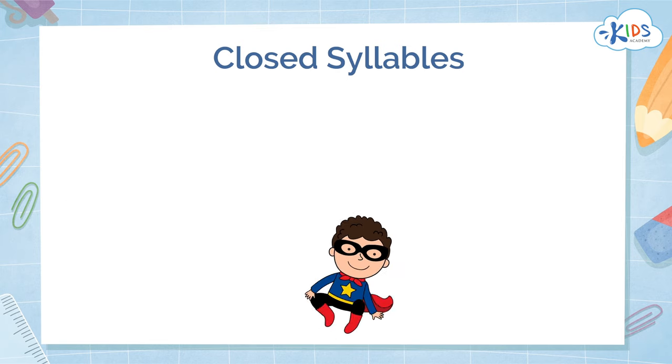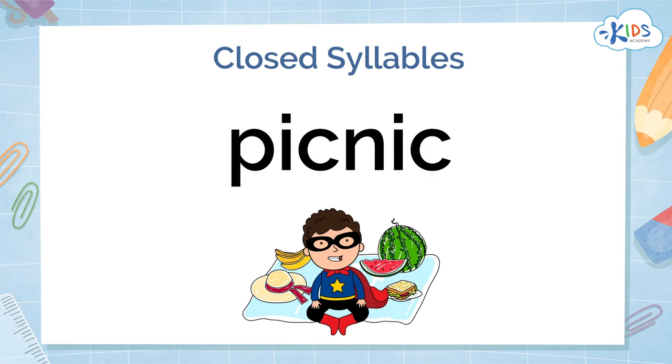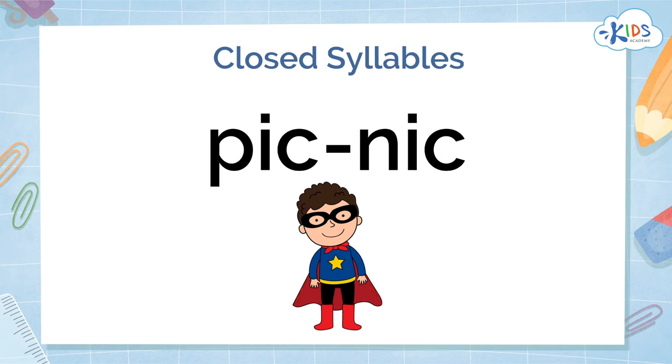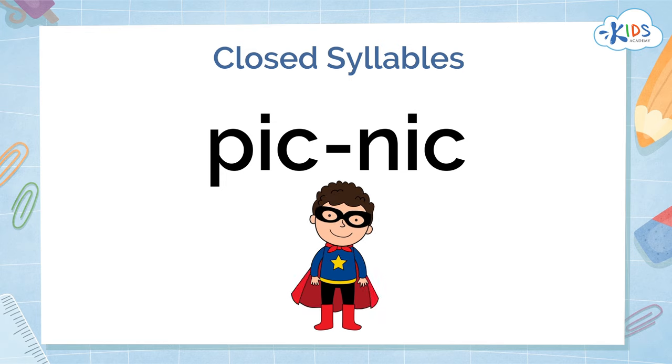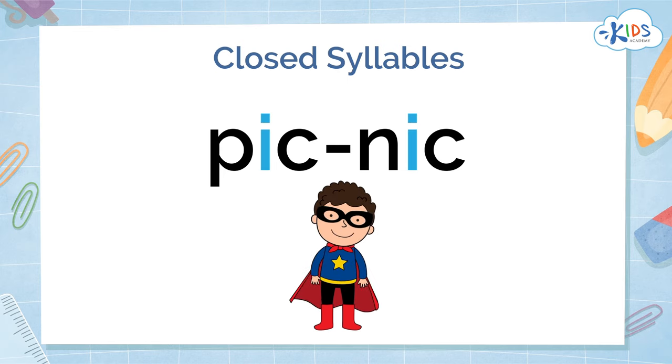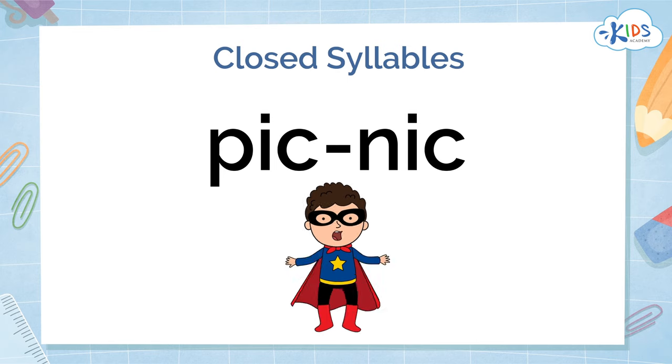Let's try another one. We can see that there are two vowels in this word, separated by two consonants. So there are probably two syllables. If I divide the two syllables, pick and nick, I can see that those are both closed syllables and probably have short vowel sounds. Pick, nick. We can use this strategy to decode longer words as well.